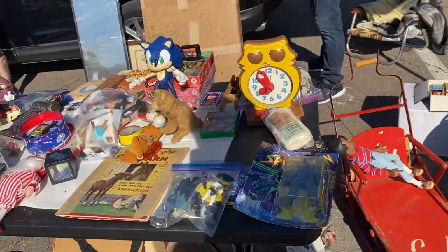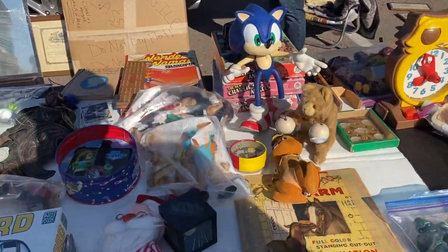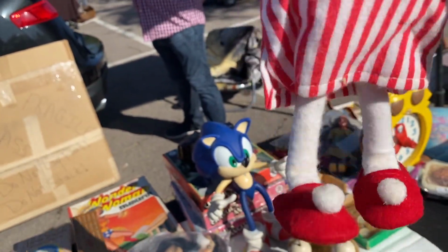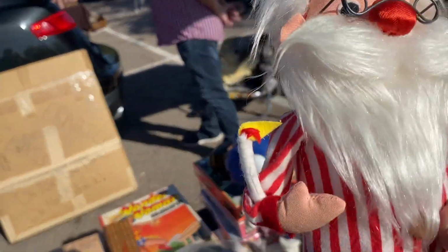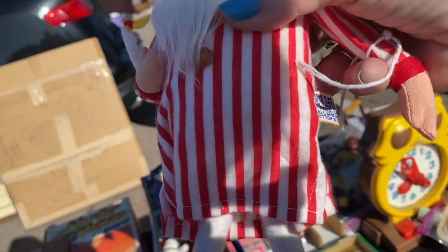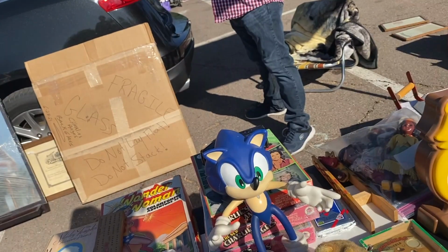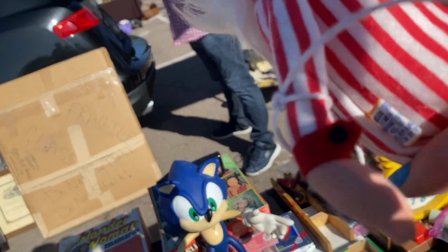I like it. Oh, look at the toys. I'm such a sucker for the toys. Oh, he's cute. He's a dream. Dream something. He's too old. Dream dolls.